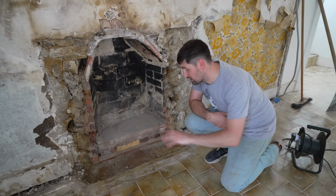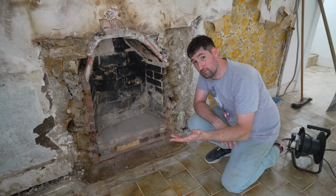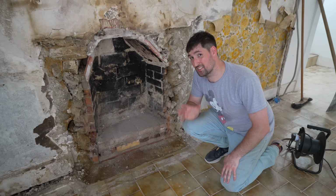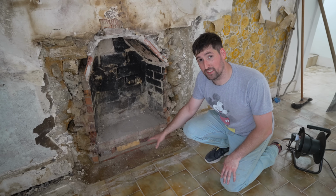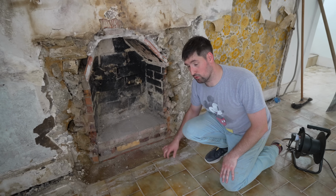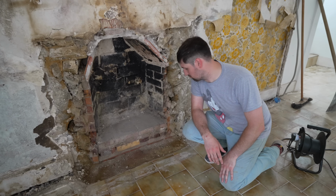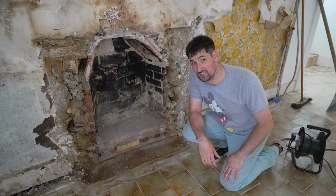So there we have it. The base of the fireplace that was sticking out has been removed. A wonderful discovery with those terracotta tiles. And I do want to reiterate one thing. I don't think this existing floor has terracotta tiles underneath, because the terracotta tiles that we had just removed from underneath the fireplace were sitting above the existing floor level, which means they don't continue underneath the floor. Makes sense. Yeah, nice discovery. Anyway, let's crack on with the next task at hand.